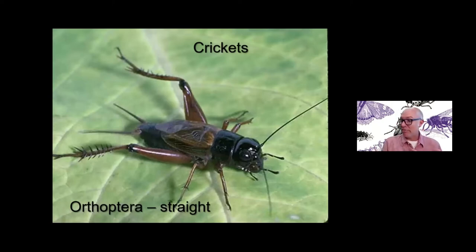Moving up along the phylogeny, we encounter the group that includes the crickets, the grasshoppers, and the katydids. And you can see how those three organisms are related to each other, but there's hundreds of species of crickets, hundreds of different kinds of grasshoppers, and hundreds of different kinds of katydids, but they all have something in common. They have these long, powerful back legs and very straight wings, which gives them their name, the orthopterans. The difference between a cricket, a katydid, and a grasshopper is how they have the same parts put together differently.